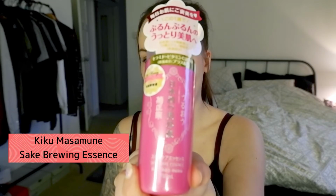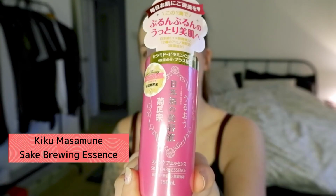Next up is something I've never tried before. This is Kiku Masamune Rice Sake Brewing Essence. Oh, these long names, they're killing me. This is an essence, and it's stuffed full of rice-derived amino acids. It's supposed to be super light.